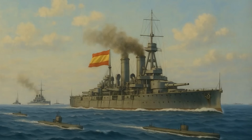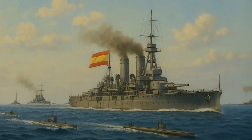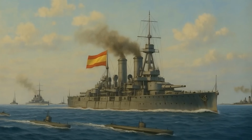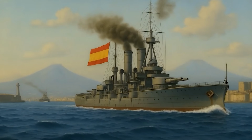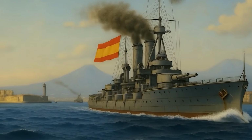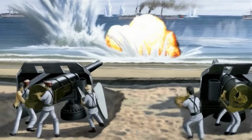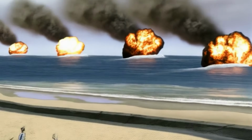The fleet included Jaime I, her sister ship Alfonso XIII, the light cruiser Reina Victoria Eugenia, 2 destroyers, and 4 submarines. They departed from Valencia on November 16th, made port calls in La Spezia and Naples, and returned to Barcelona on November 30th. In 1924, Jaime I was damaged by Riff insurgents operating a coastal artillery battery.